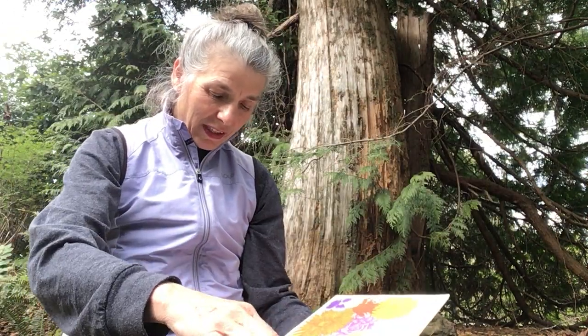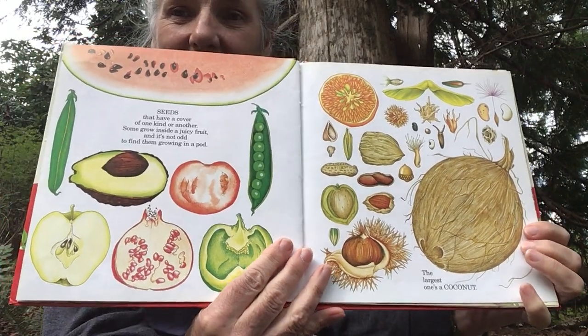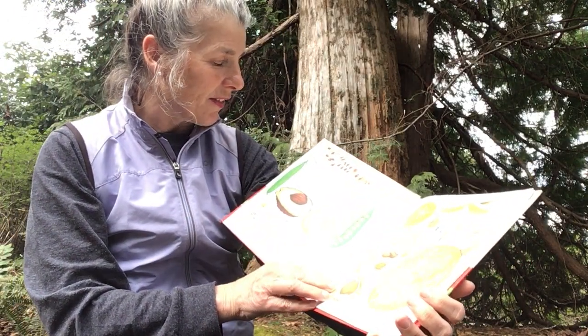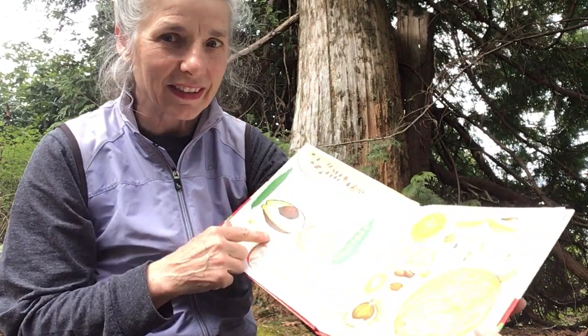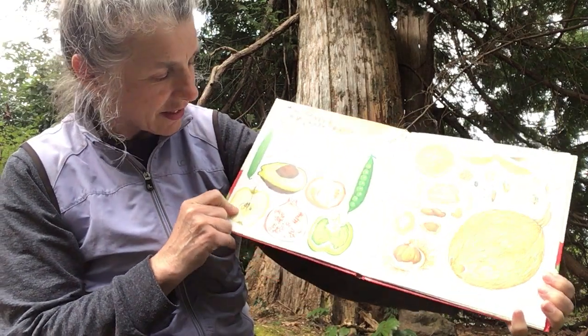The reason for a flower is to manufacture seeds. Oh my goodness, look at all those seeds. All sorts of different kinds. Seeds that have a cover of one kind or another. Some grow inside a juicy fruit. Watermelon, who doesn't like that in the summertime? Avocados, pomegranates, apples, etc.